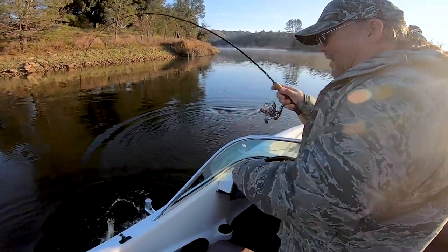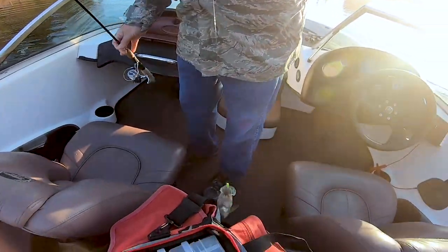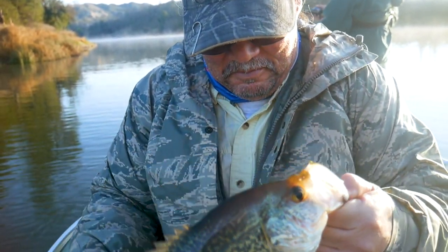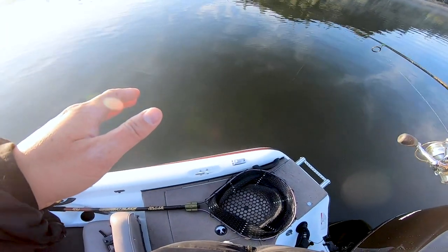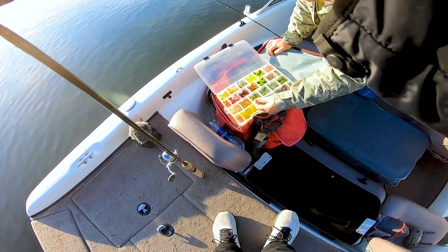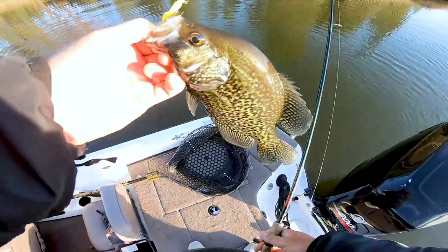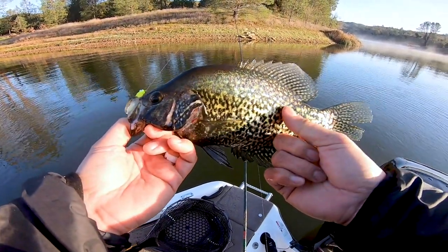It's a crappie. That's the right species. Nice, that's good. First crappie, boom, broke the ice. Yeah, the limit on crappie is 25 per person. Let me try one of those yellow curly tails. Solid yellow. A little thinner than the other one? Mm-hmm. Oh, got one. Yep. That is a nice one. Ooh. Look at that hook set too. Beauty. It's a nice looking fish.